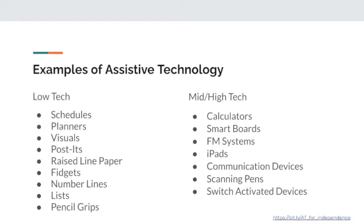Post-it notes are great. Raised line paper. So for people who struggle with writing, the actual physical act of writing and keeping it within the lines, you can actually buy paper that has raised lines, so your pencil or pen hits those lines at the top and bottom to keep your writing within those lines. Fidgets for individuals who have trouble staying focused without them can be assistive technology.